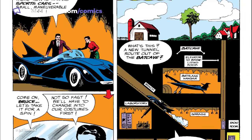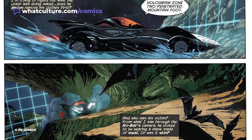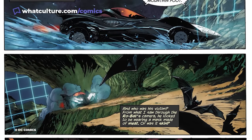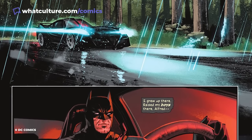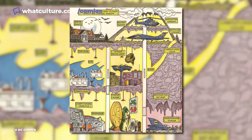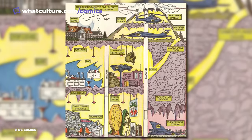There are also additional entrances for the various vehicles. Depending on the era, there is a hidden doorway or a hologram that covers the main entrance for the Batmobile. This is accessed via a service road that breaks off from a main road outside of Gotham City. The Batplane, the helicopter, and the rocket leave via an artificial, cloud-covered mountain near Wayne Manor.